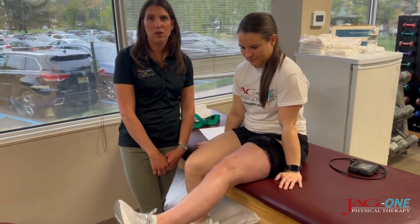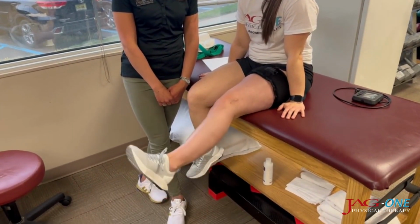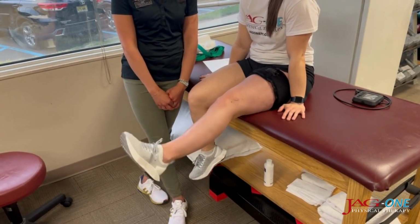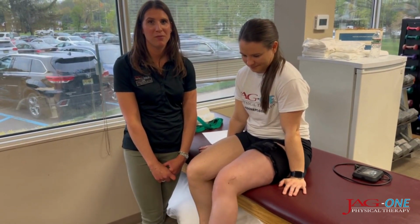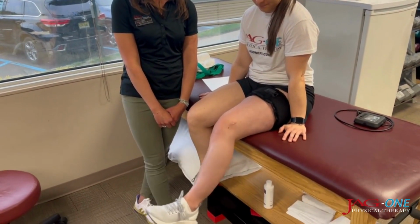Lastly, a great addition to early phase ACL surgery rehab is using the blood flow restriction cuffs. The BFR cuffs occlude 100% of the venous flow and up to 80% of the arterial flow. A patient will have the cuff on the top of their limb and perform several exercises with it.